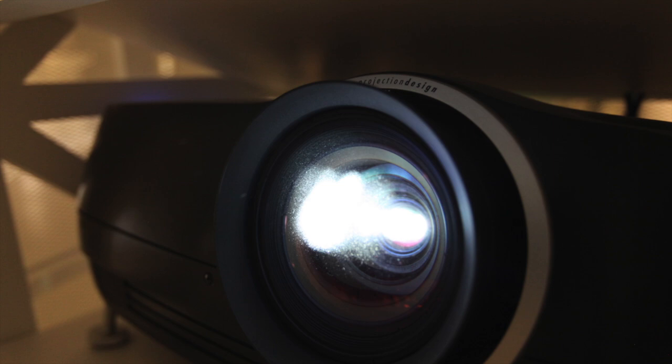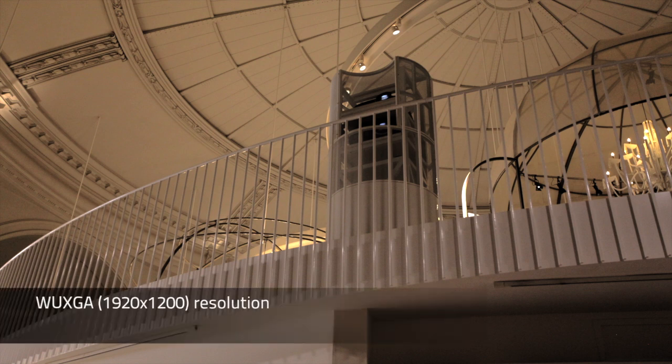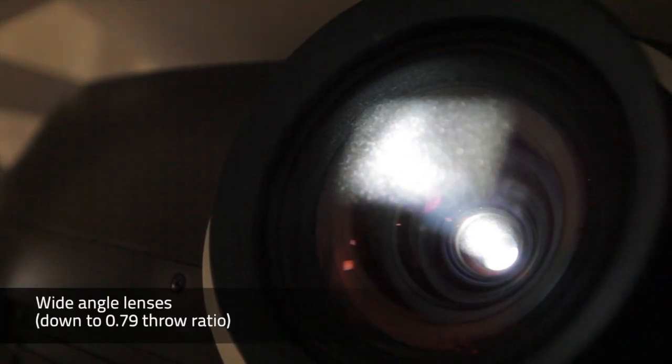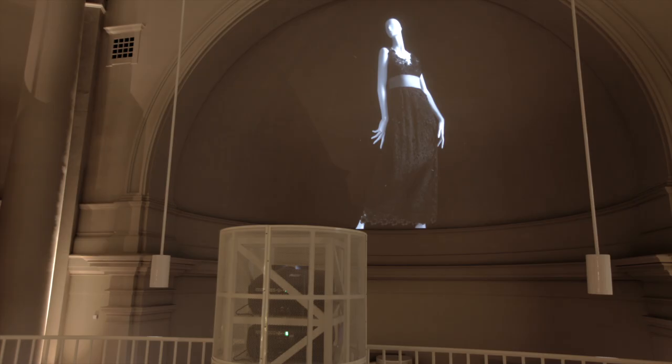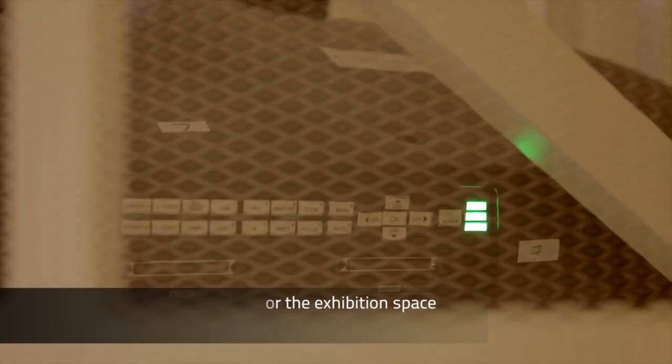The prime projectors used are Projection Design F32s, which are very high resolution, they're WUXGA. And each screen, as previously mentioned, needs two of them. They have to use very wide-angle lenses because the projection distance is being kept short to make the system unobtrusive. And in fact, the double projector stack is in a specially constructed housing.